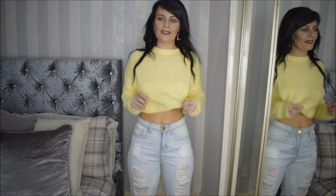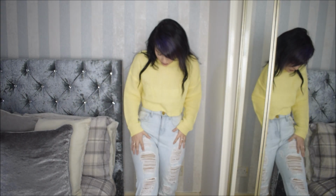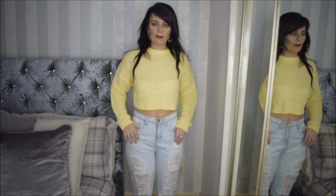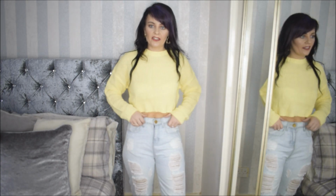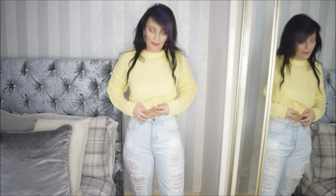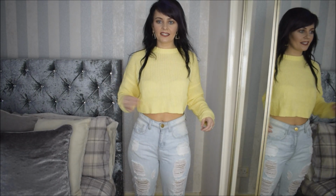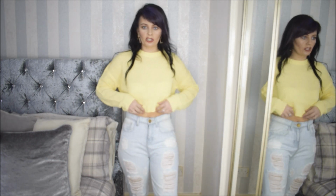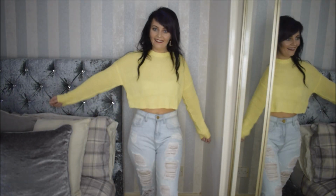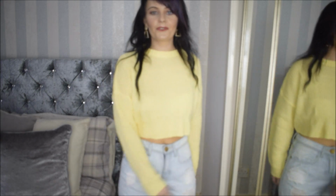Obviously, you know, I like my things cropped, and it goes so nice with these light coloured ripped jeans, which are actually boohoo, but it sits just at the nice place. These are nice and high waisted at my belly button, and this sits just above, so really nice. Not long enough to tuck, so if you like to tuck jumpers, you're not going to be able to. Yeah, it's super cute. How can you go wrong with a little cropped jumper?